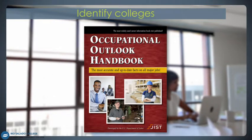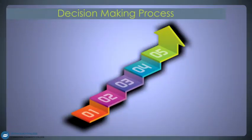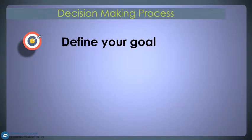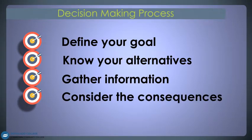After you have gathered information on the education requirements, it's time to make a decision on which career path to follow. Here are 5 steps to help break down the decision-making process. 1. Define your goal. Ask yourself what you are trying to decide, keeping in mind your strengths, weaknesses, skills, values, and interests. 2. Know your alternatives. Identify several options that can be used to define your goal. 3. Gather information. 4. Consider the consequences.